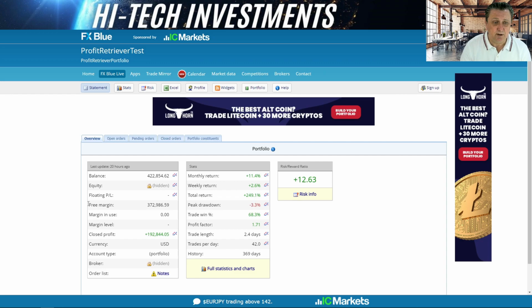The free margin, obviously you can do a calculation from that. Otherwise, at the moment, I believe it's around 40,000. But free margin is 372, and if you again look back on the accounts, 23 accounts, $10,000 each, that's 230, and then you have the closed profit here. Monthly returns has dropped a bit, obviously because of that particular account. 11.4 is what FXBlue has calculated it for. 2.6 on the weekly return, so definitely we're quite happy with those numbers in here.